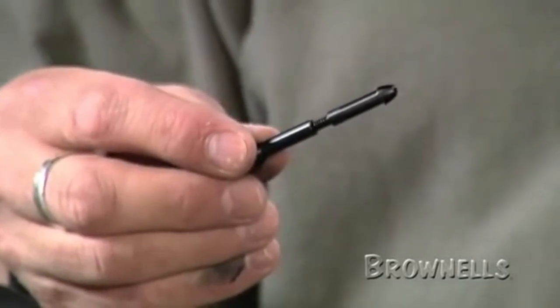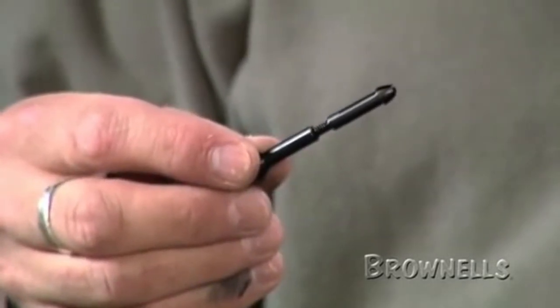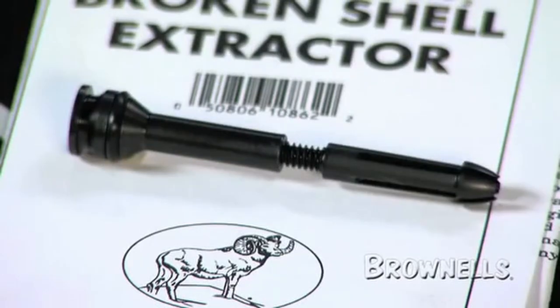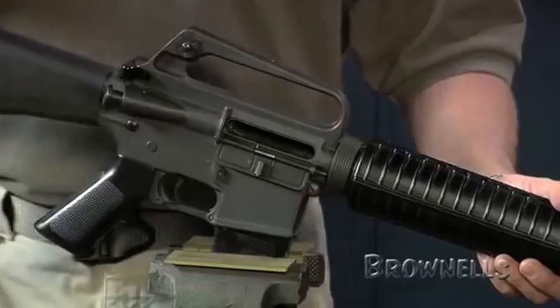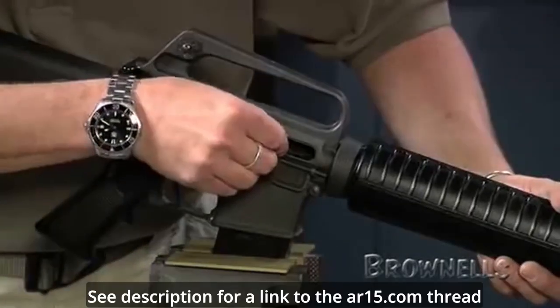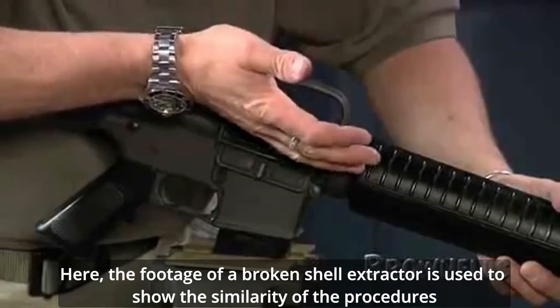In the situation of the forward part of the case being stuck in the chamber and a broken shell extractor tool is not available because of time or whatever reason, the forward assist can be used. It is used by attempting to chamber another round and creating an interference fit to help pull the old broken casing out, as demonstrated in the thread on AR15.com.